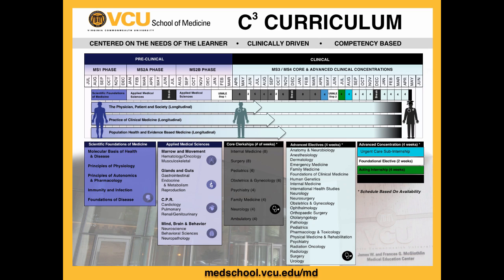These courses are all taught by organ system. In addition to their science classes, there are several longitudinal courses that the students will take throughout the 4 years of their curriculum. Some of these include the practice of clinical medicine, physician, patient, and society, and population health and evidence-based medicine. And I will talk more about all of these later.